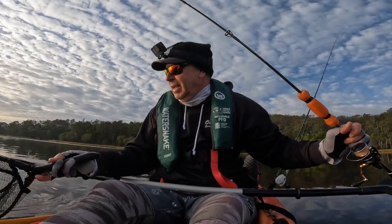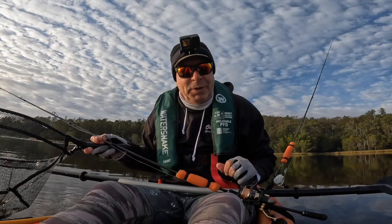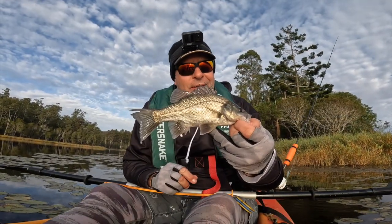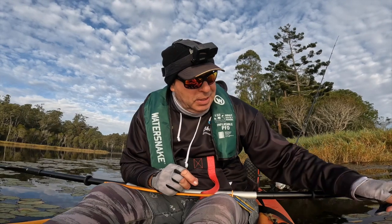So had a little bit of success. They're only nipping at the tail of this lure too, so it just shows you they're not switched on, but they're intrigued by what I'm throwing at them. So there's that second fish, much smaller than the first one, 23 centimeters. But again, always welcome, especially this time of the year.